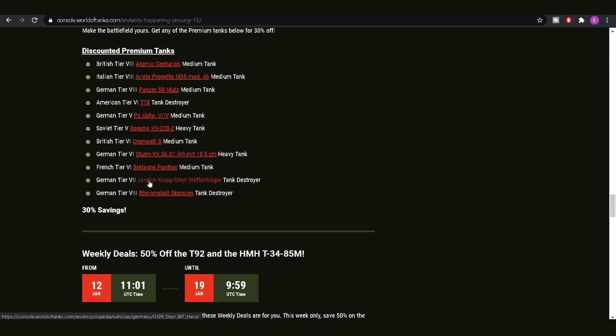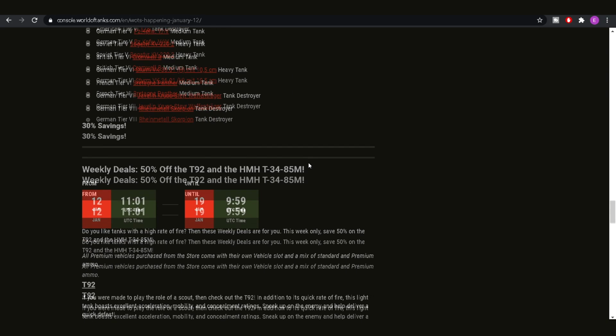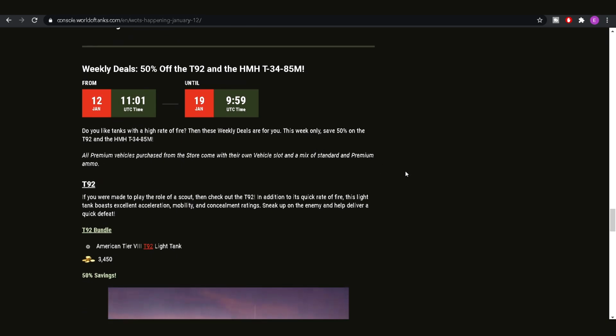And if you want something just a bit novel, is basically the Javelin Kruppstaer Waffenträger. That's kind of a nice little tier 7 there to pick up if you like that kind of playstyle, like the Borsig, etc. Just being stealthy and having no armour, then yeah.